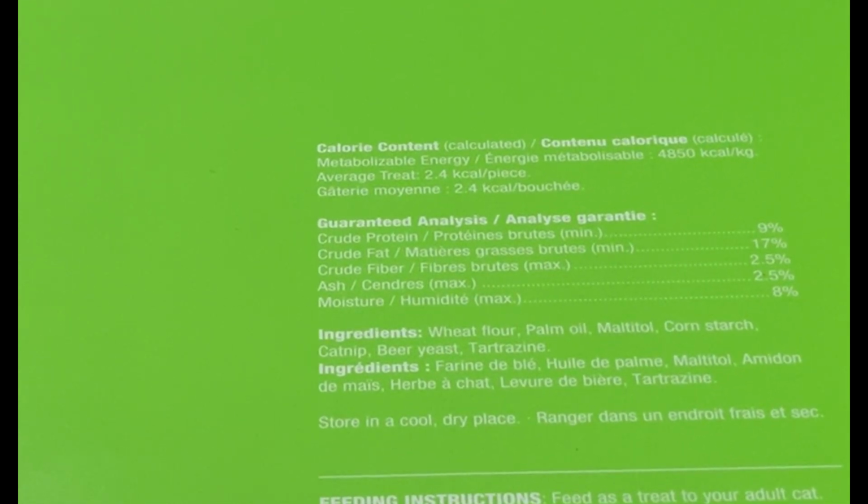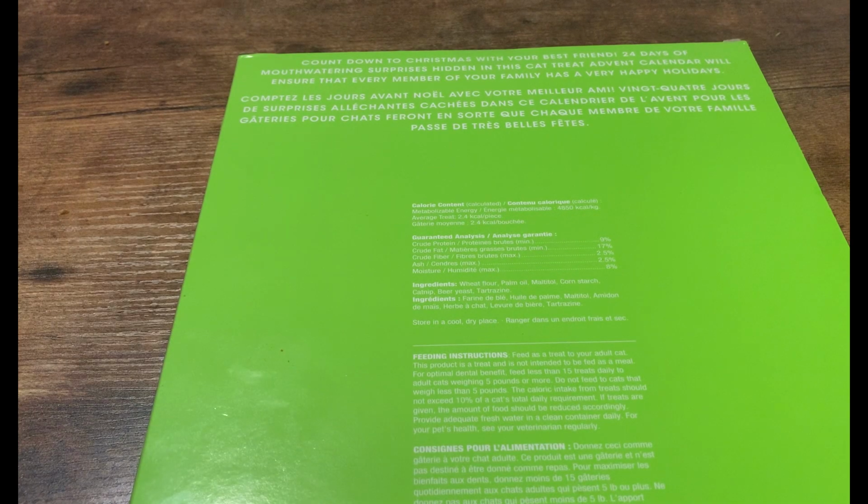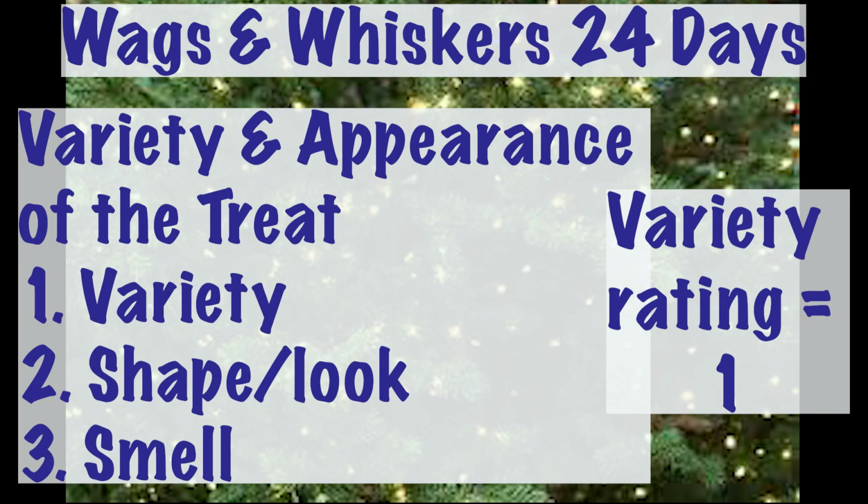So in terms of variety, there's just one type of treat, and they don't really specify what kind of treat it is. There isn't a protein source or anything like that, like, this is a chicken treat or a beef treat or whatever. It's just, this is a treat. So I'm going to give it a 1 for variety because there isn't really any, and they don't really advertise what kind of treat it is.